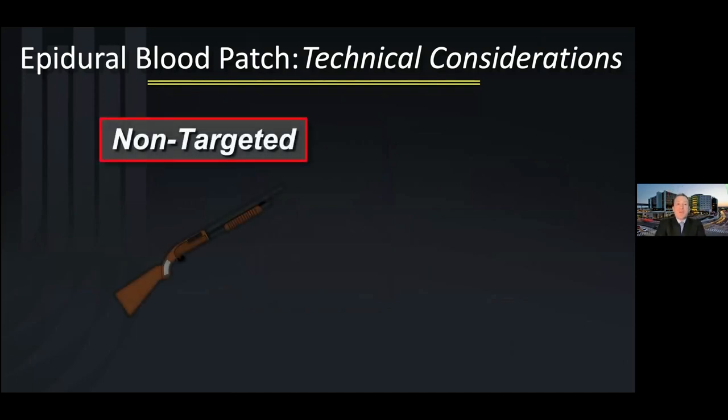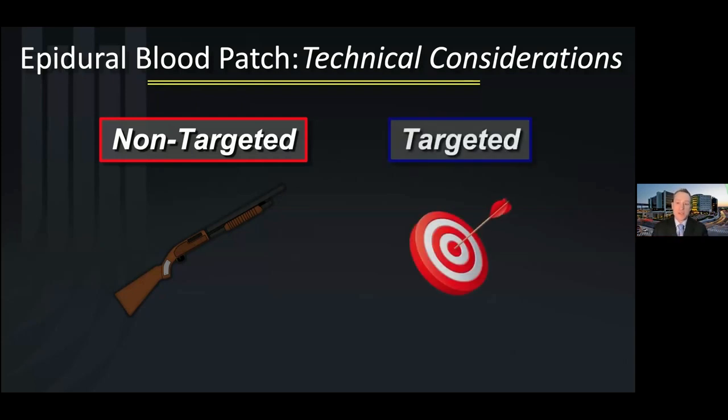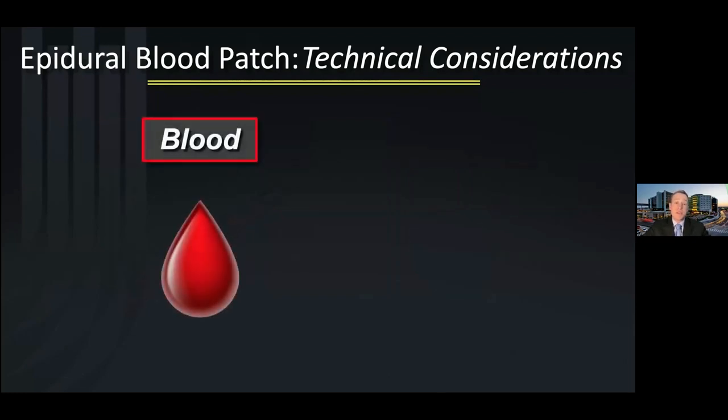Then we need to talk about two different approaches. So considerations here: either the targeted or non-targeted approach. A non-targeted approach places the needle for injection of the patching material without concern for the actual location of the CSF leak. So it's more of a shotgun approach. You're just putting your patching material in there and hoping that you're covering a leak, whether it's occult or otherwise. A targeted approach involves placement of the needles immediately adjacent to the site of the CSF leak. And by necessity, this requires myelographic imaging or some sort of imaging to determine the exact leak site so you can then target it.